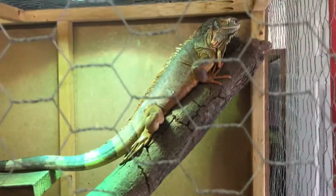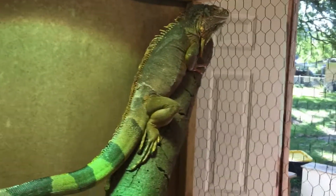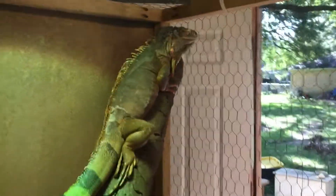Alright, good morning. It's October 14th, nice Sunday morning, and I'm here. I guess let's discuss the red gene with our green iguanas. So here I have a normal red female. Hopefully you guys can see.